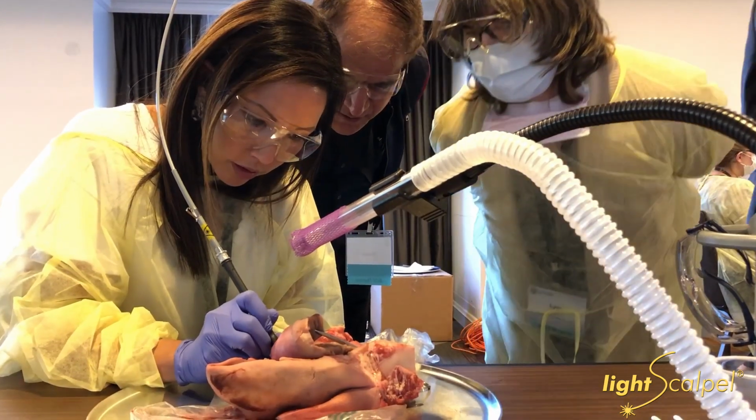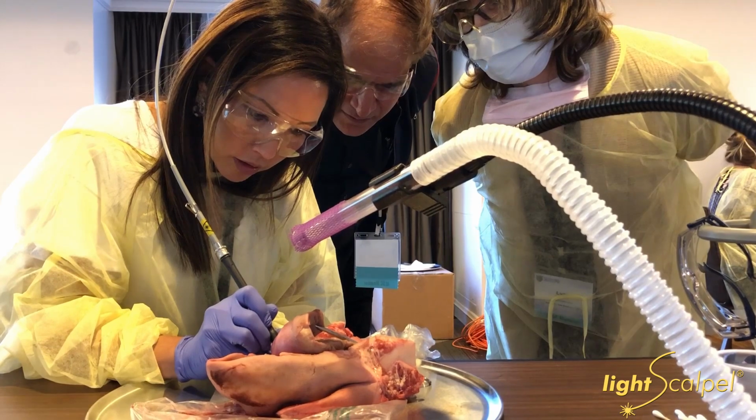Yeah, it's just been an instrument in my practice that is a daily use for me, and it's a staple that I really can't live without at this point in time.